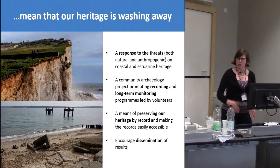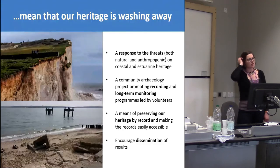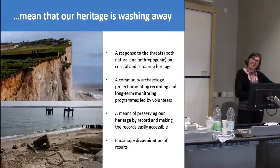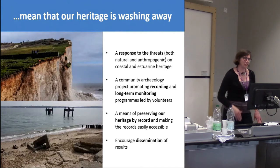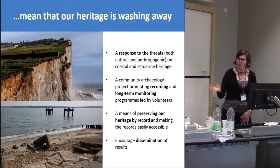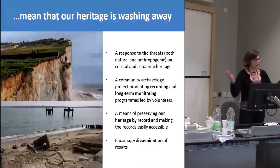So we're creating all this data. What are we going to do with that? We'll tell you in a second. So we encourage dissemination of results. So rather than just exploring archaeology along your coast and writing all these records down and then putting it in a banker box and putting it in your closet or under your bed, we're encouraging people to publish online and make it available for everyone to sort of explore and interrogate, and also for that to go into the sort of national and local repositories.